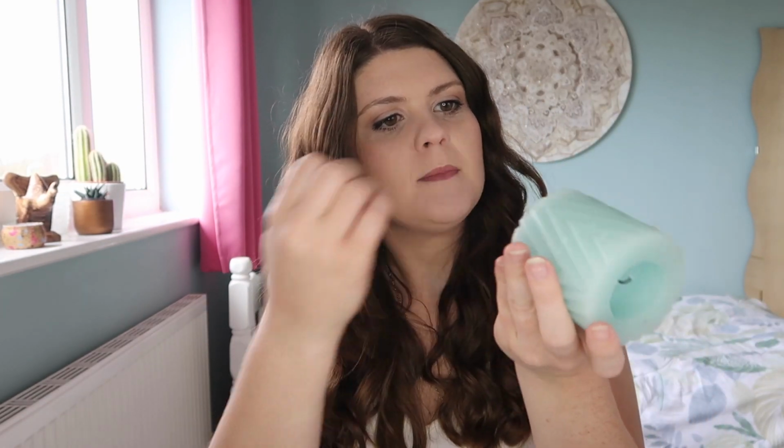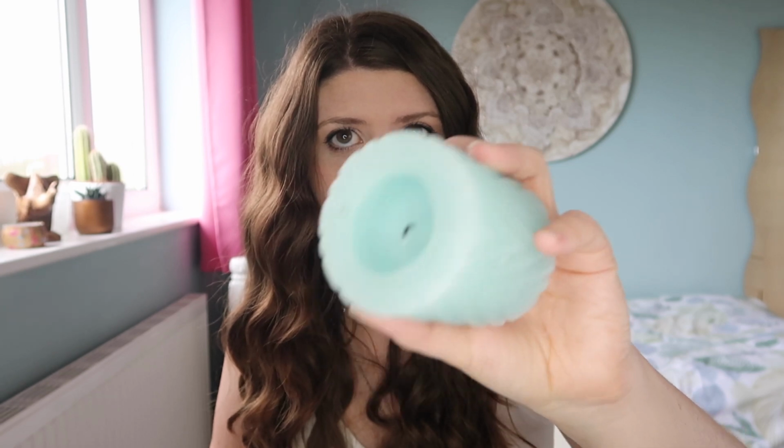Then we have this random candle I found in my drawer from Matalan. I don't know, does it smell like anything? I'm not impressed. And it goes to show because I've barely used any of it.